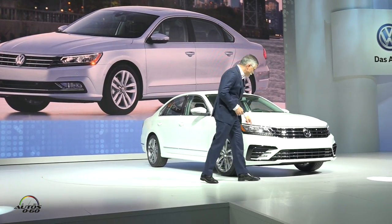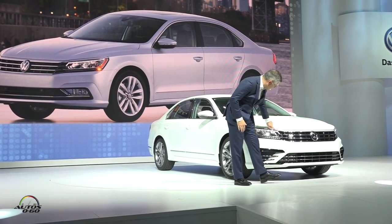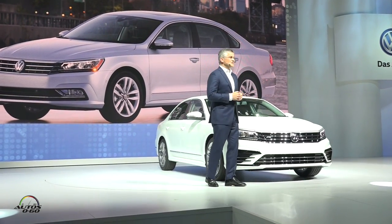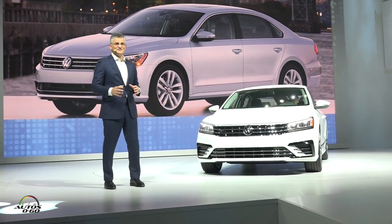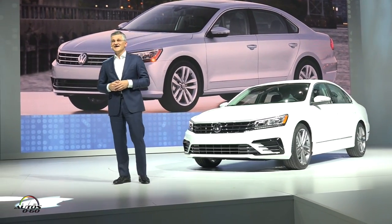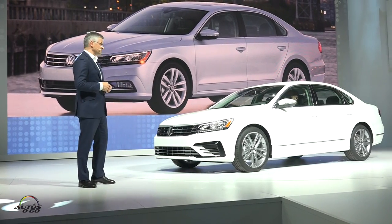Slimmer headlights, more substantial four-bar grille, and then you see here on all the chrome goes around. Oh God, I go wrong. I have to stay here. I'm too excited for the car, I'm sorry. And the new hood gives the Passat a more dynamic feel.